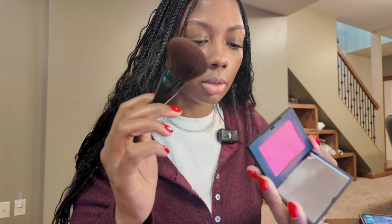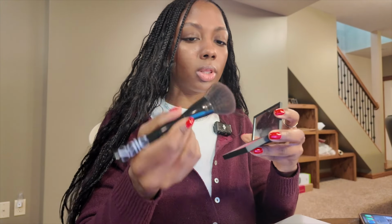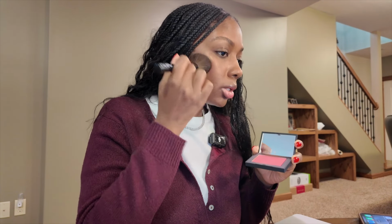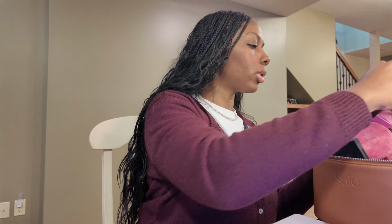So, y'all, I'm just getting ready for a call that I have with a brand. My favorite blush, NARS, the powder blush in the shade Dominant. I really like their liquid blushes, too, but this powder blush, it just always, can you guys see? Looks so good. I did get one other thing that I wanted to show you guys.